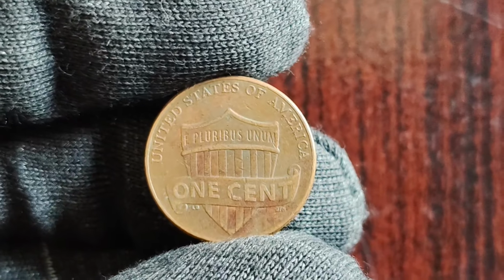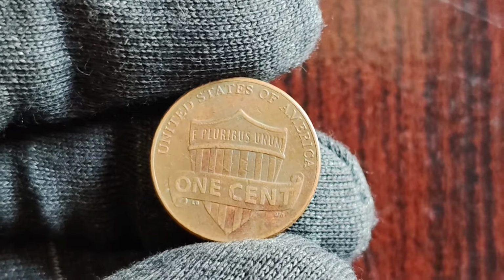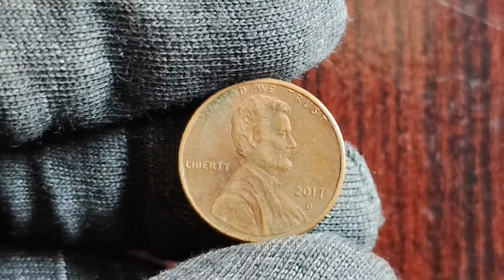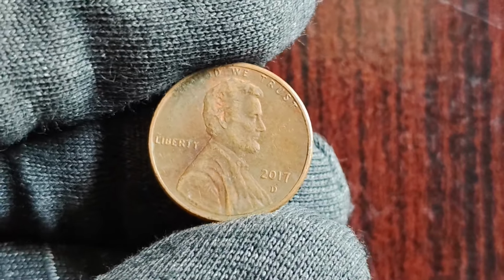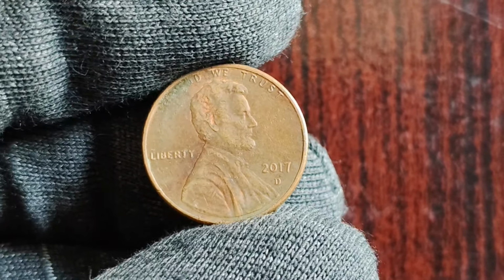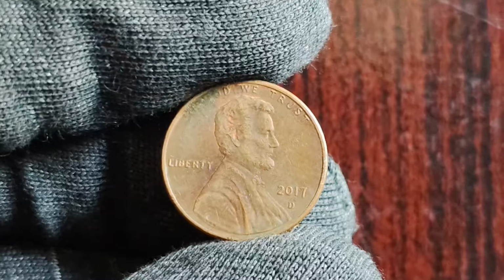In conclusion, the 2017 D Lincoln penny may look like an ordinary coin at first glance, but with the right errors or in top-grade condition, it could be worth a lot more than just 1 cent. Be sure to check your coin collection, change jar, or even the pennies in your wallet, because you never know, you might just be holding onto a hidden treasure worth $1 million.